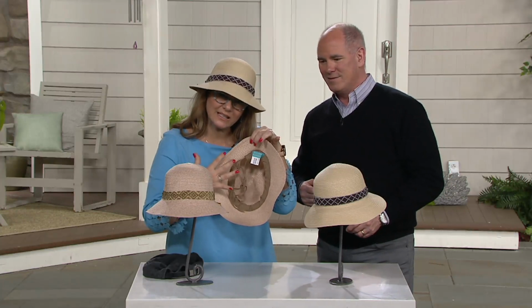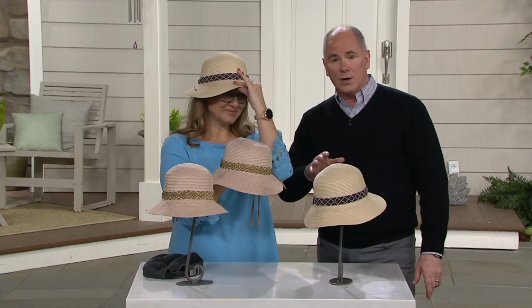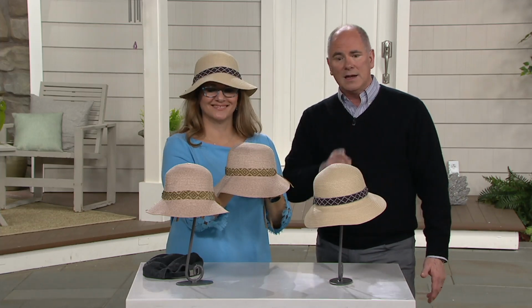This is brilliantly done. Got the tan, we got the natural. They're both getting limited. One of our colors sold out. They are clearance sale price. When these are gone, they're gone. We'll have other hats from this company, Physician Endorsed, coming in for summer of 2019. Last chance to get these.